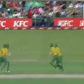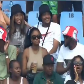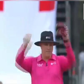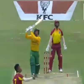Playing with the ball as it slid in towards him and timed it absolutely superbly. Yeah, that's quality. And he goes straight, and he hammers that one. That's gone for half a dozen. Another wonderful shot from de Kock. Yeah, this is brilliant from de Kock. He's giving himself some room.